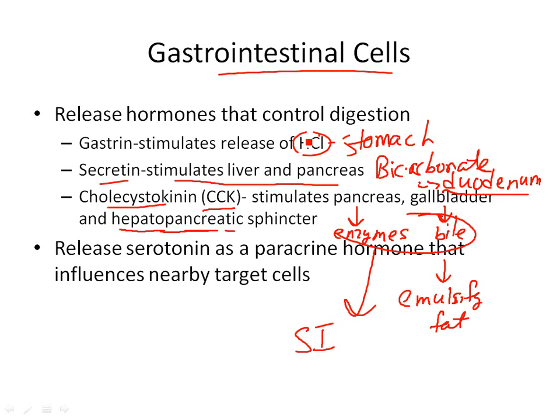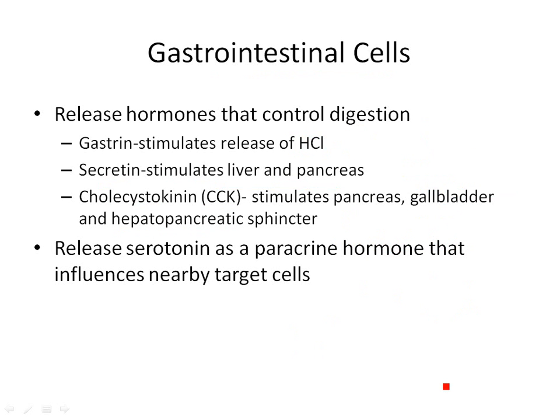You also have something that you can do called serotonin. Gastrointestinal cells release serotonin, which is a paracrine hormone, which means it acts on a nearby cell. And serotonin makes your gut move.